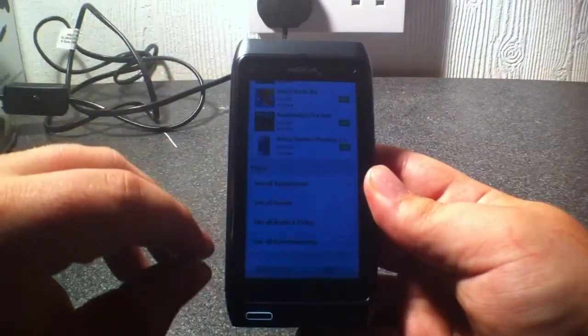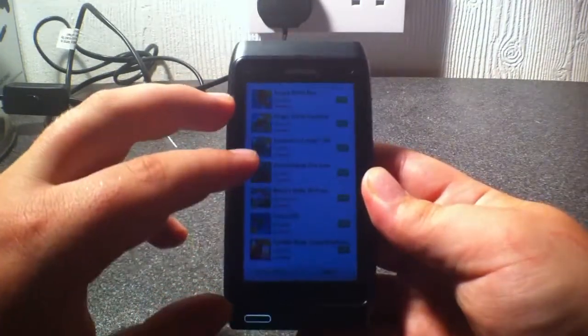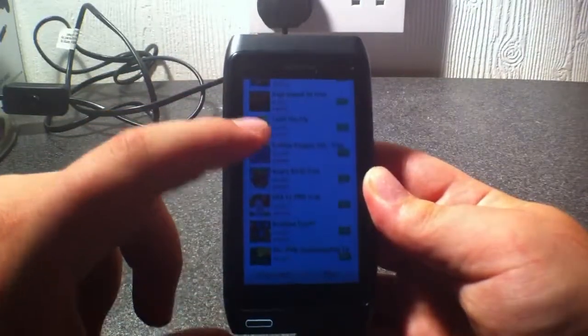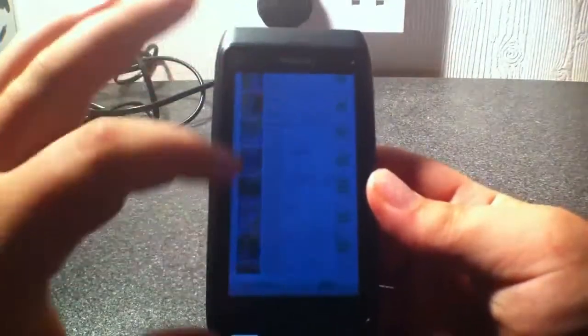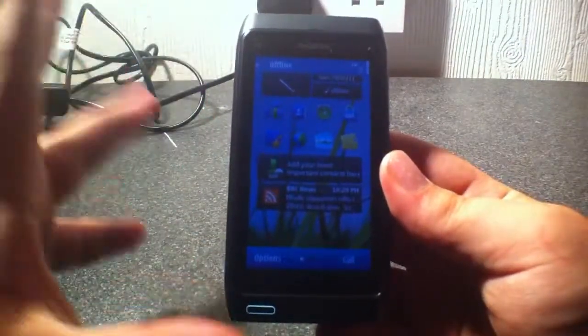See all games, for example. And you've got all your games here again. Free. Everything seems to be free again. Get closer, see, free, which is nice because I don't like having to spend my money if I don't have to. So that's the App Store anyway.